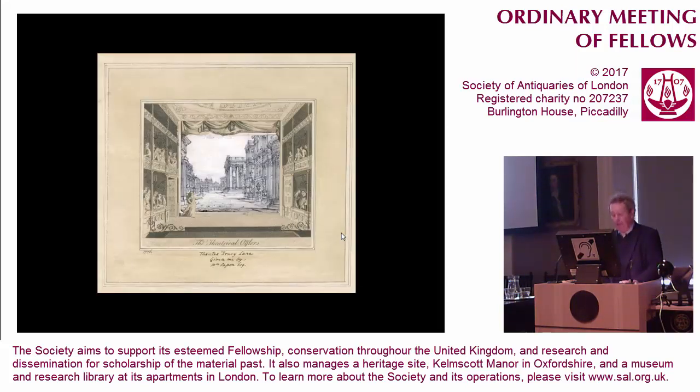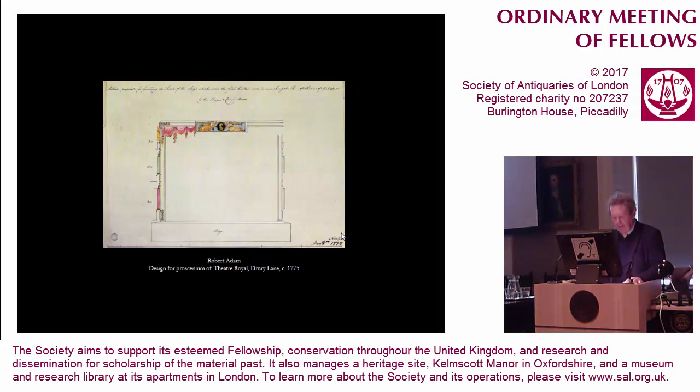Now, it's possible to confirm this another way, because Robert Adams' design for the Drury Lane proscenium survives in the Soane Museum. It's inscribed, Method for finishing the front of the stage, which covers the first curtain and is never changed. The apotheosis of Shakespeare by the tragic and comic muses. Well, Carter's design fits precisely this too.